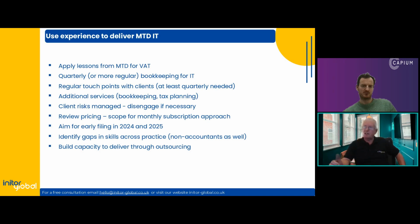And of course, use this as an opportunity to lever in any additional services that's needed, any bookkeeping or tax planning as well. We're not saying you have the most sophisticated sole trader clients. They may not need complex advisory services or anything like that, but some may certainly need basic bookkeeping services, which you could easily provide. And of course, manage your client risks. Disengage those clients that you think are going to be too much effort to get through the new regime, or who may already signal that they have no intention of complying at all.